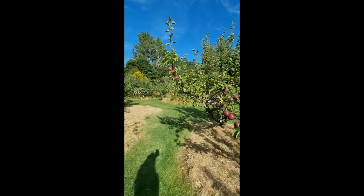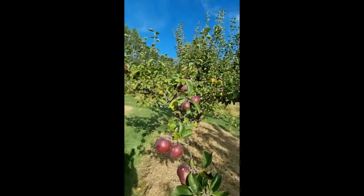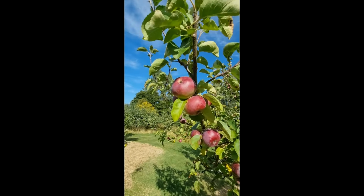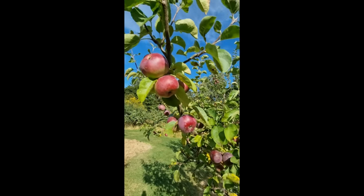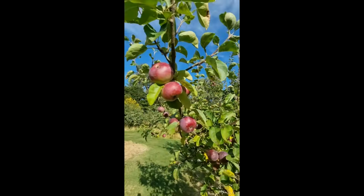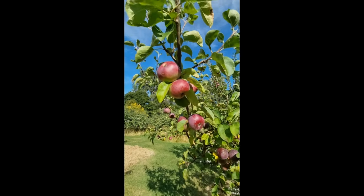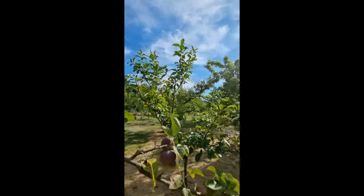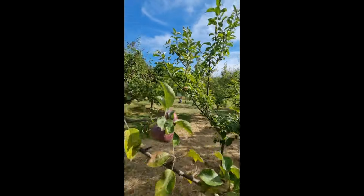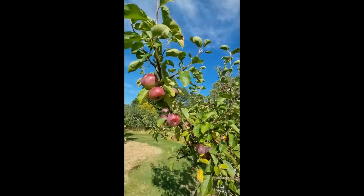So we're just leaving the orchard now, but I thought I would show you these. These are a different kind of apple because they're red. I'm not sure if that means they're a completely different species, but they're certainly a different colour. They're very red. I thought they were plums at first, but they're not plums.